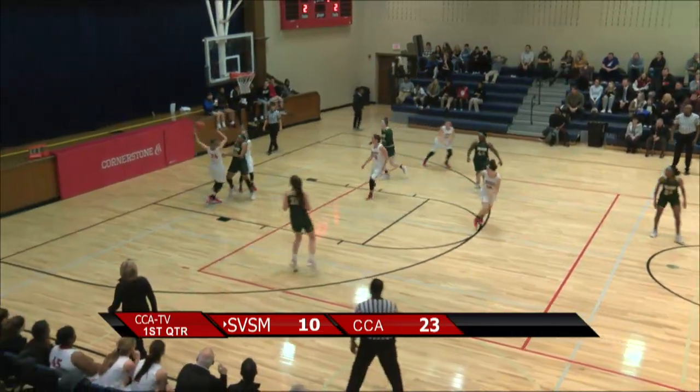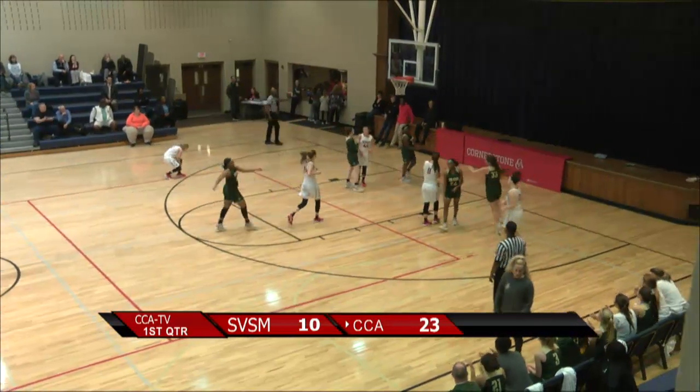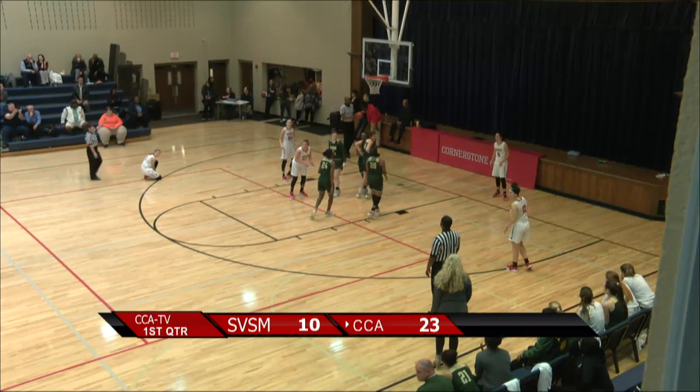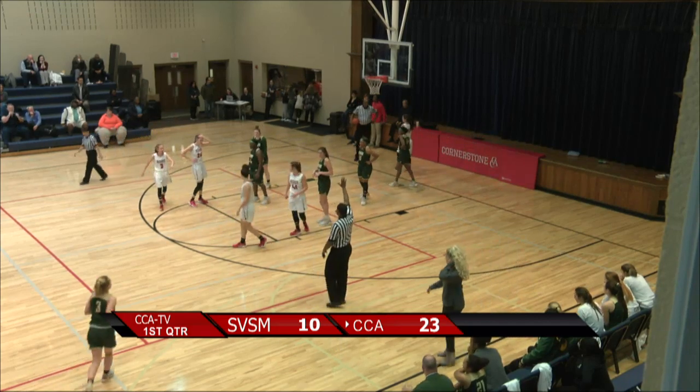They get it inside. Missed by Dom Wright. Oh, Michaela Clunan had the right idea there, trying to get it inside to Kristen Suzek. Looked like that ball just slipped a little bit off of her fingers. And probably should have been stolen, but out of bounds, and it'll be Cornerstone ball.